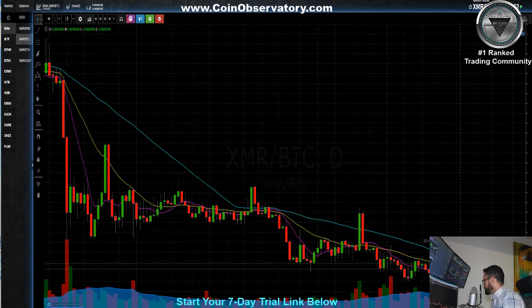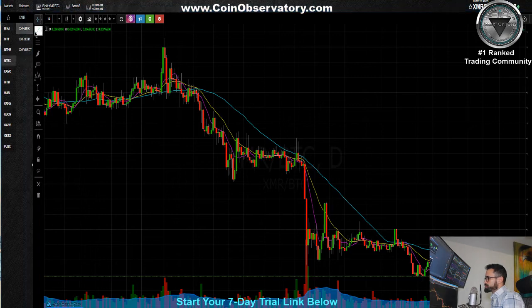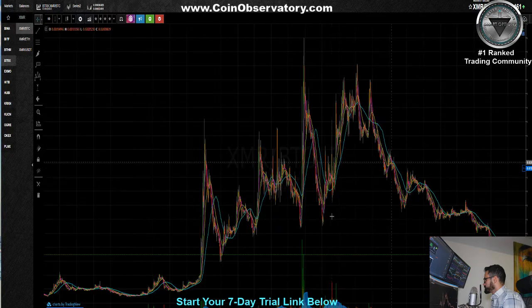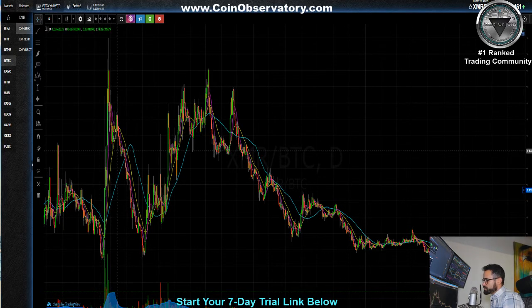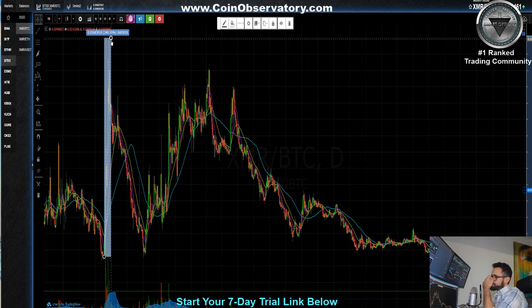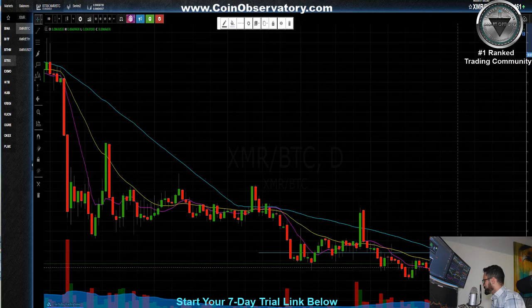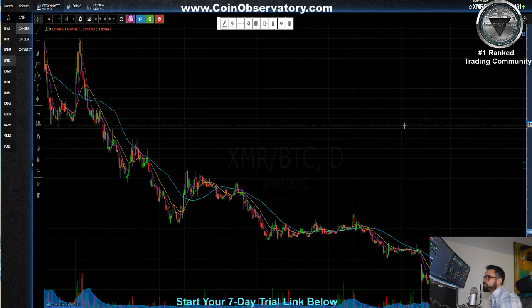It's still below my long-term MA, but let me pull it up on the Bittrex chart and I'll show you some Monero reversals. I mean, XMR can literally do this. I think this was a 200% move in a few days. I mean, I traded these, that's why I know how big they are, all right? So I think we're at this level here where you want to look for a confirmation, some kind of cross, some kind of pullback.